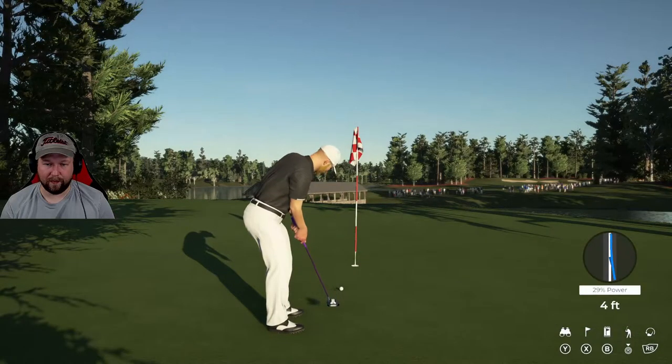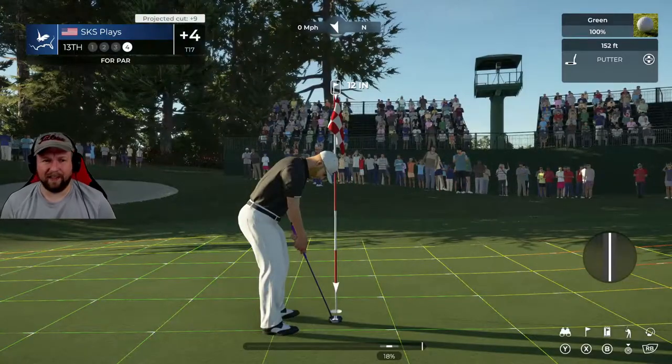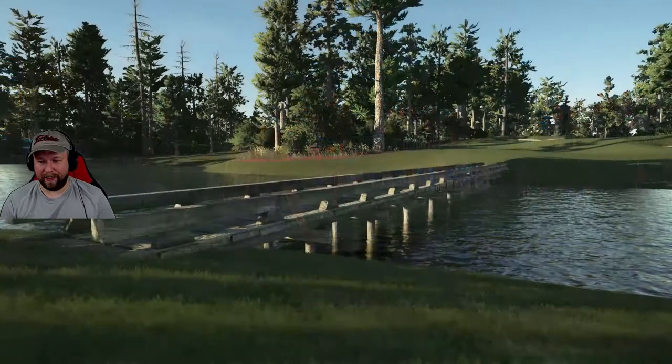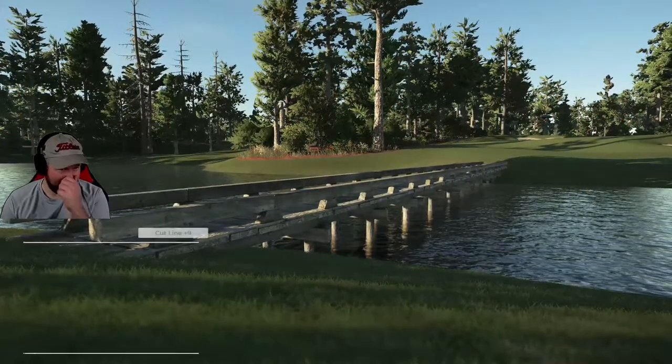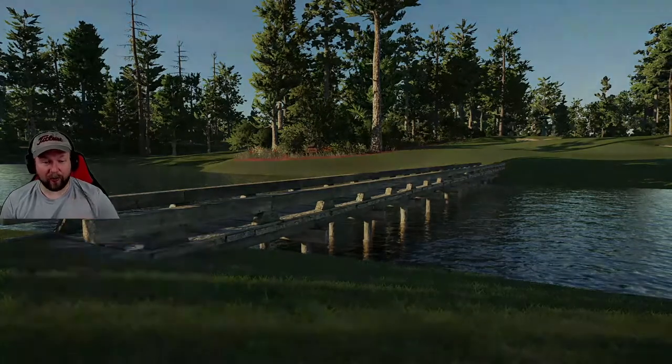This player is relentless. Oh, just a hair off. And with that, you can go and put a par on the cover. Oh, I needed that birdie. I needed that birdie bad. Trailing by 8 strokes. The cut line is 9 over. Holy crap, what a tournament.